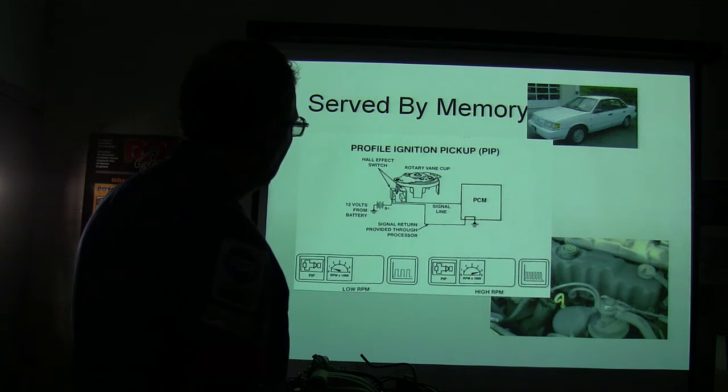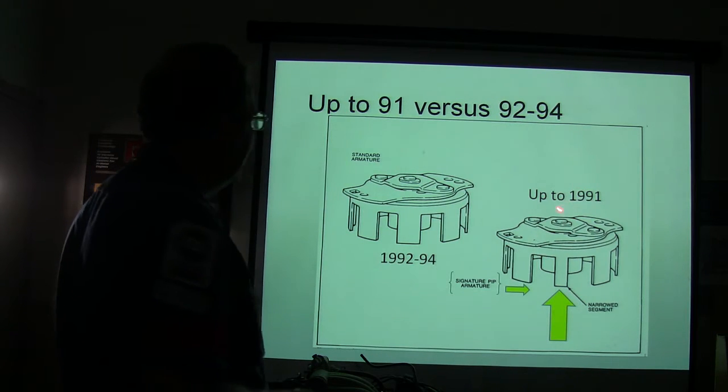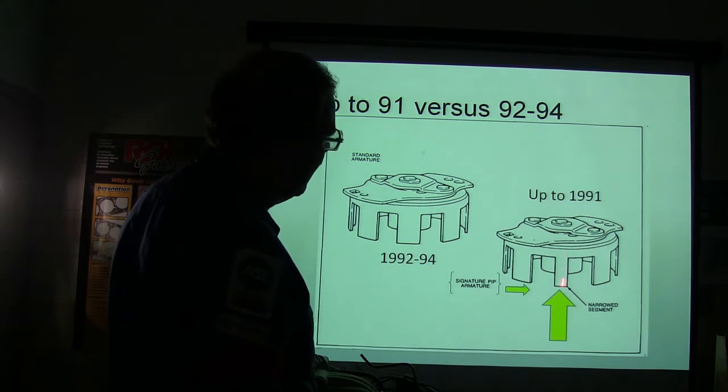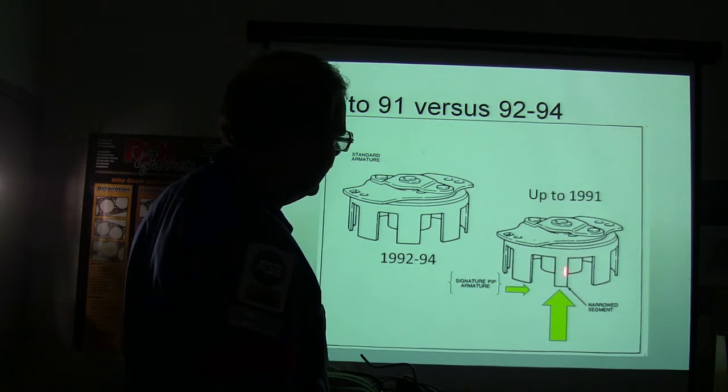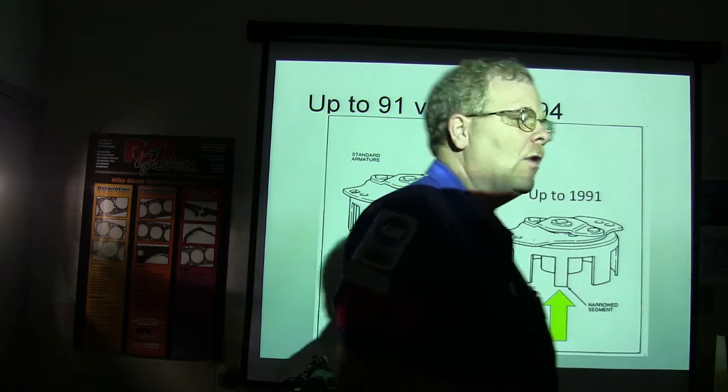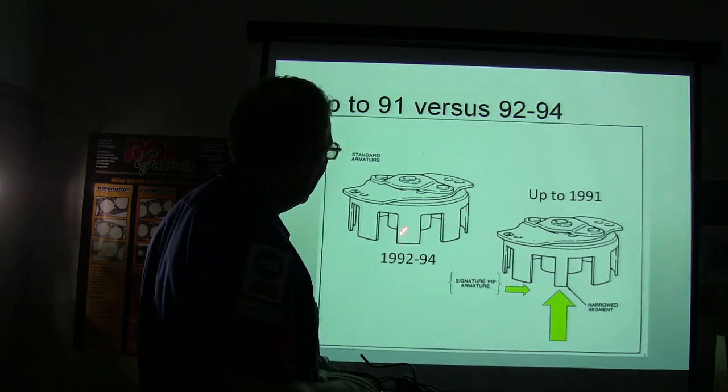All right, so, hold on. Up to 1991, they had a narrow segment right here. In 92 to 94, they did away with that. Why would they do away with what they call signature PIP? They used that narrow segment to determine where cylinder number 1 was. So why would they do away with that in 92?